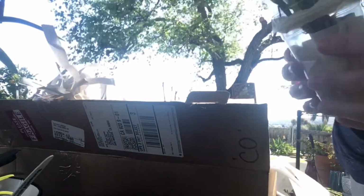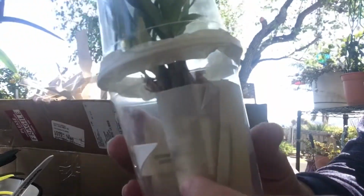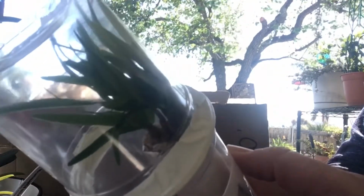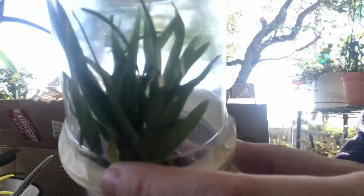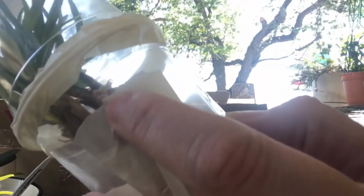All right, this is the Dendrobium sulphureum. And it looks in pretty good shape. I'm sure it wants a drink just like anything else. It's got maybe a leaf right there that's gonna be lost, but lots of good looking leaves. And the little pseudobulbs, they're real tiny pseudobulbs. They're looking pretty good, not too desiccated.